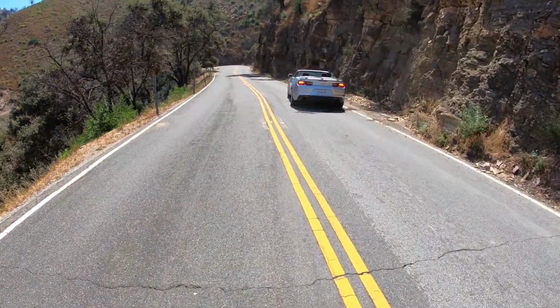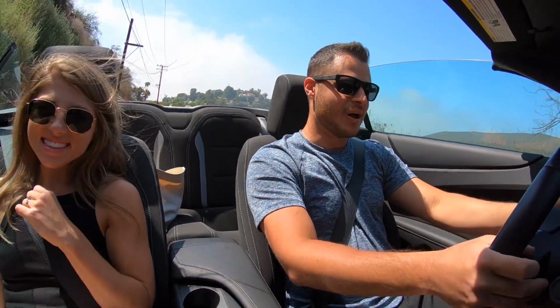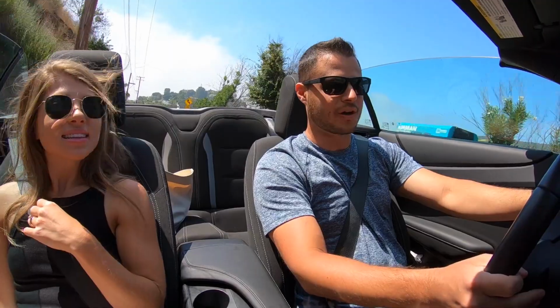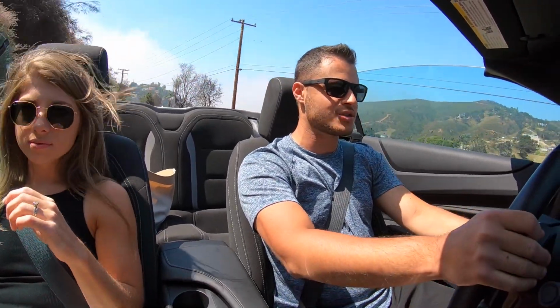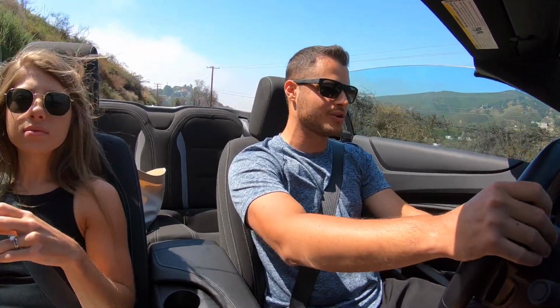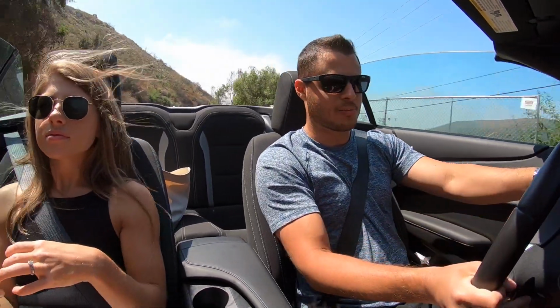Did it survive? Yeah. So another thing to consider if you're in Southern California and you want to go driving in the canyons, you have the Malibu canyons, and you also have the Angeles Forest. So we are driving in the Malibu canyons because we're staying in Santa Monica. It's just much closer.